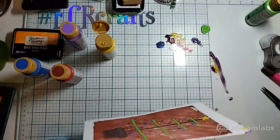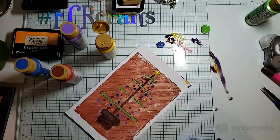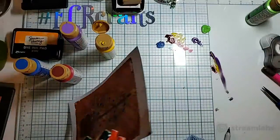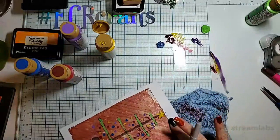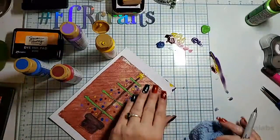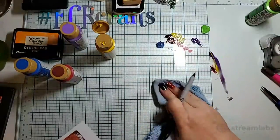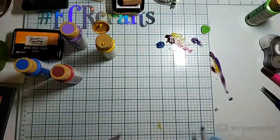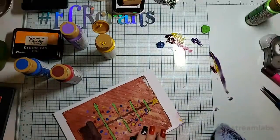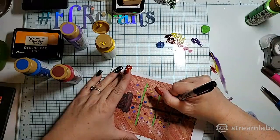Oh my gosh. How many of you saw that mess? Oh my gosh. That's all right. It's just the back side. Okay, we'll get that dried up. There we go. Okay, this is why I can't leave puddles of paint laying around.